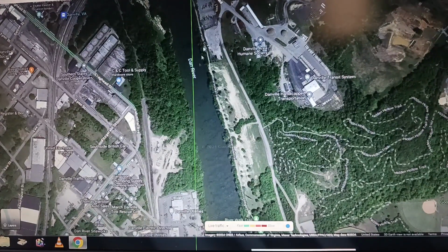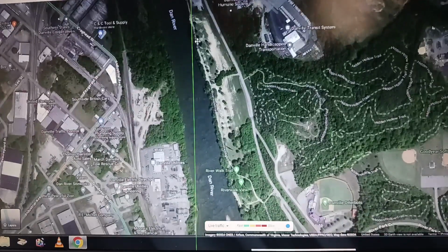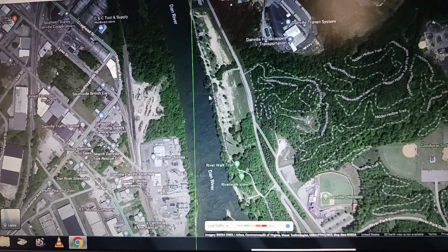There we go. Sorry, y'all. Like I said, my computer's old, and I don't got no mouse for it. It's broke.